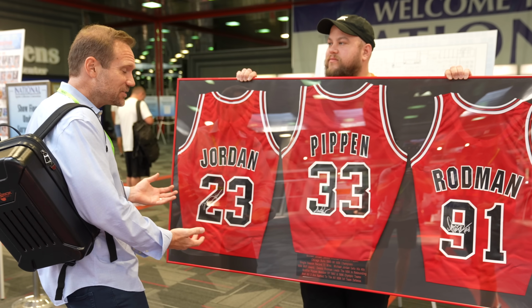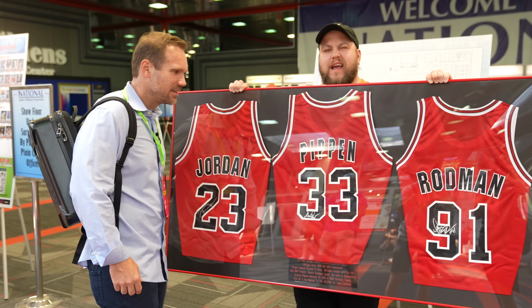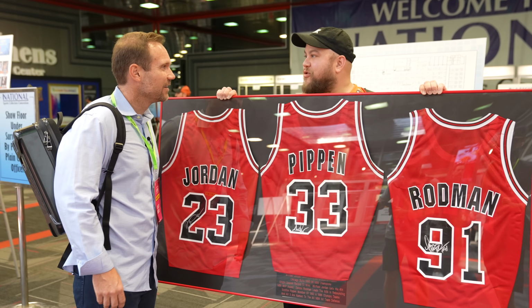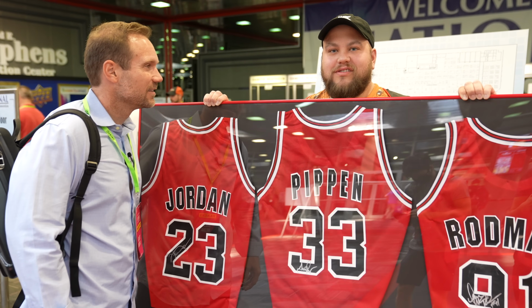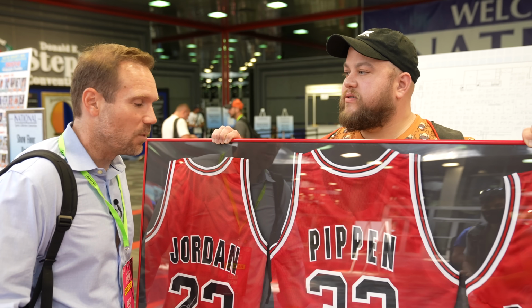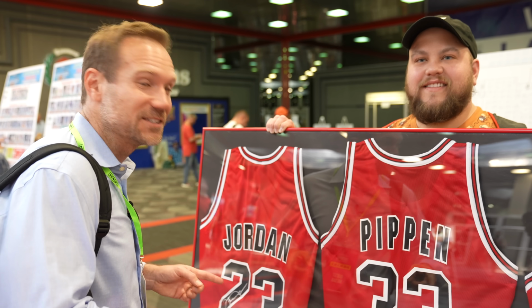Lewis, oh my gosh, tell me about this. So my dad bought them for me back in '96 on a golf trip to Florida. And they've been hanging in my room at my parents' house for the last 20-something years, 25 years. And you brought them here to get authenticated? Yeah, re-authenticated at JSA. Wow, what an incredible collection. I know there are so many NBA fans out there drooling over this right now.